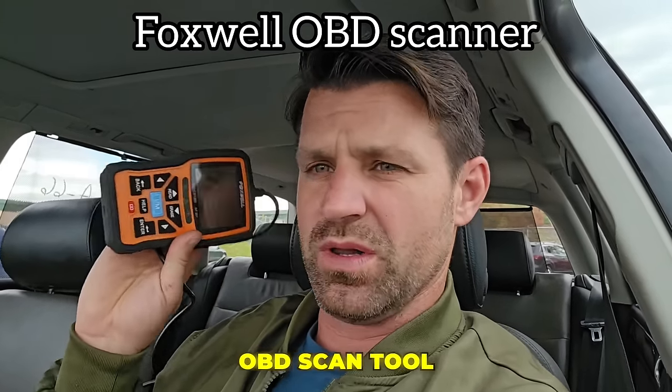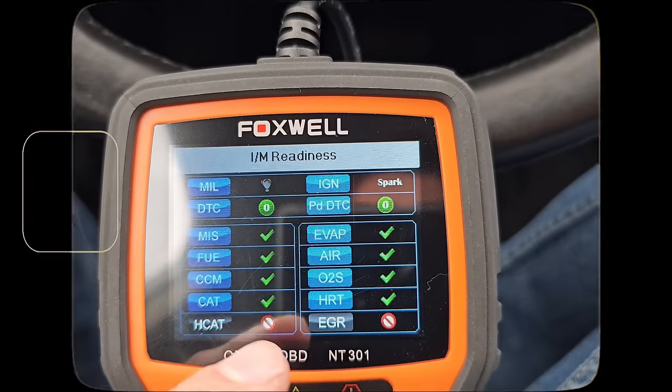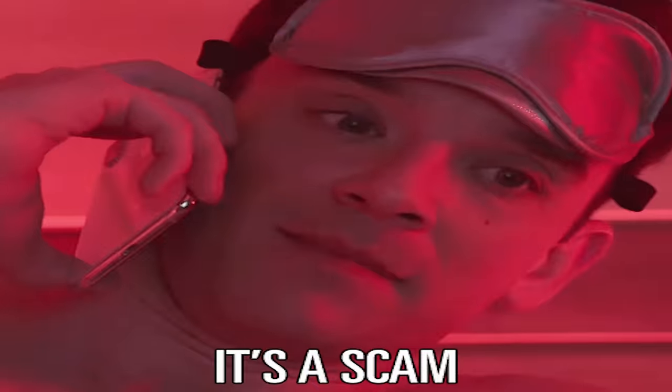This is an OBD scan tool. Any vehicle newer than 1996 has an OBD2 port where you can plug your scan tool into your car and read the diagnostics of your car. Anybody can do this. I try to bring one of these with me to the auction all the time because you never know what type of scammers are at the auction trying to hide things. If I have one of these, I can read and see what's going on. If there is a check engine light, I can figure out why. If there isn't one, I can figure out if it was cleared and what's not ready yet.